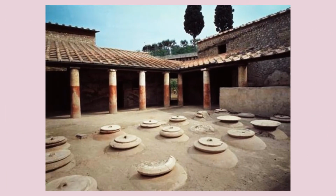So here we have some dolia sunken into a courtyard. This is from the villa at Boscareale, and you can see they're close enough to the surface for access, but low enough that they are buried in the nice cool ground.